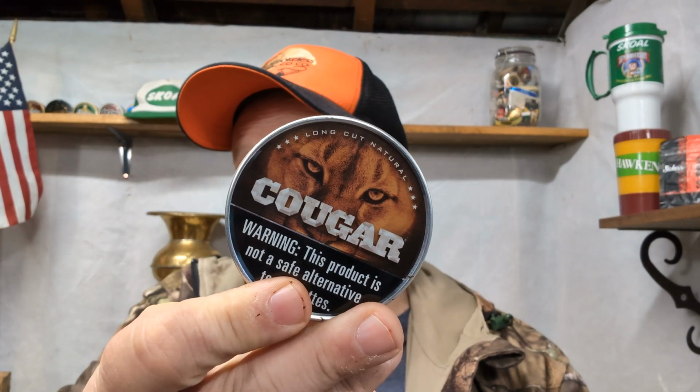Well, this has been Mikey. This has been my first time with Cougar Natural Long Cut. Not my cup of tea. I'm sorry. It's just not doing it for me. I don't know what it is about it, but it's not necessarily bad. It's just not my style. Let me just put it that way.